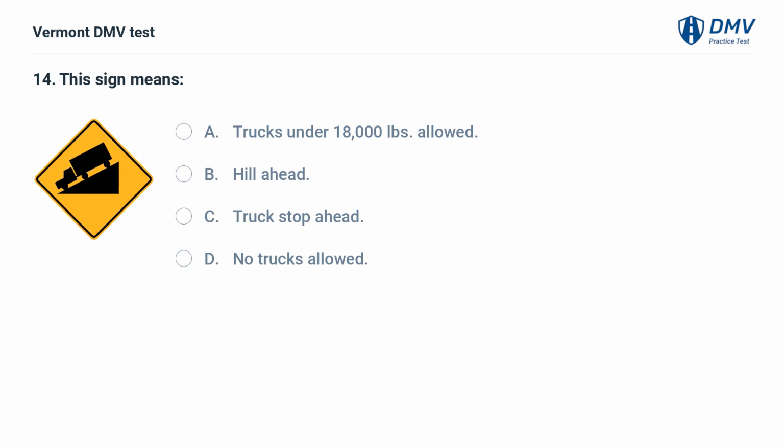This sign means: A. trucks under 18,000 pounds allowed. B. hill ahead. C. truck stop ahead. D. no trucks allowed. B. hill ahead. This sign warns that there is a steep hill ahead.